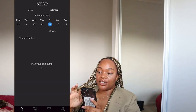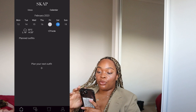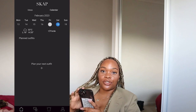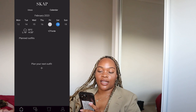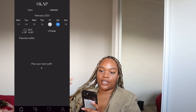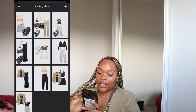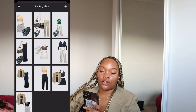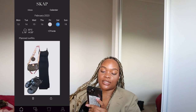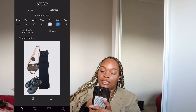If you come over here to the calendar, the coolest part is that they have the option where you can see the temperature for your area. So where I'm at, basically tomorrow it's going to be hot as heck. It's in Celsius, so I don't know what it is, but 33 I know is hot. And you can plan your outfit for that day based off looks you already have. So like we said, tomorrow's the multicultural event. Boom, this is the outfit that I have planned for tomorrow, where high is gonna be like 90 something degrees.